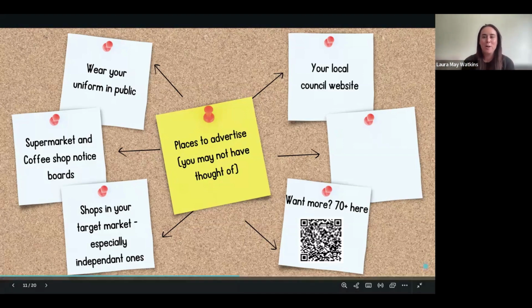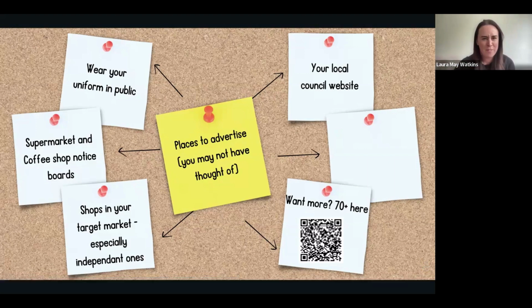The next one, your local council website. Loads of people forget about this as well. Your council will usually have some form of business directory on it, which is normally free to advertise on because they want you to do well. And you can just ask and get your details added onto it.